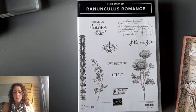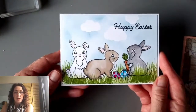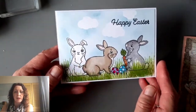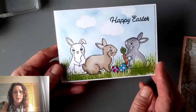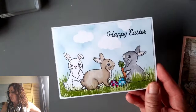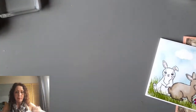The next card that I still have to do a video on before I leave is this one here. Isn't that cute? This guy looks like he's a little empty-handed, so I think he's going to get a carrot as well. That way two of them have carrots and one has eggs. But this one is a cute masking technique, so that will be fun. I just made some Jesus cards. I've never done that before.